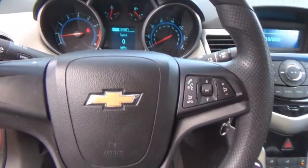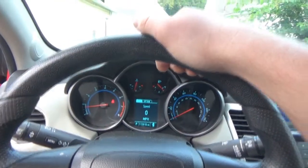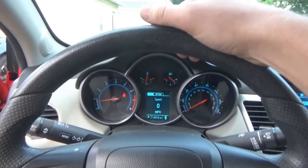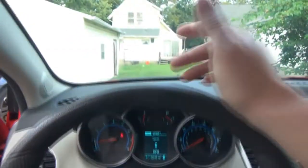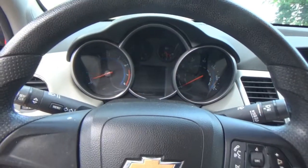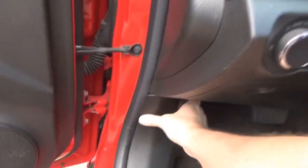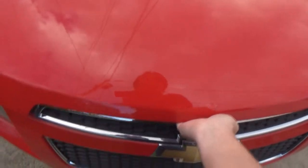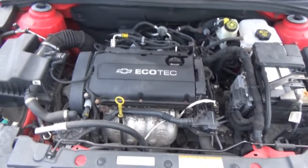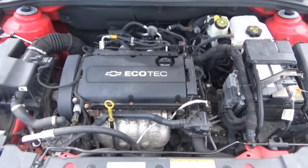And unfortunately, hopefully it's not going to be a handful of issues, but there is something pretty large going on under the hood right now. I need to get a new camera battery. This battery of mine is not holding a charge like it used to. It's got the 1.8 liter Ecotec.